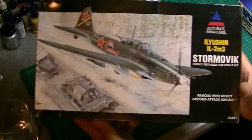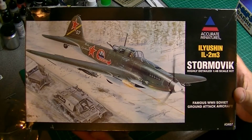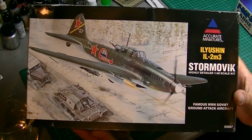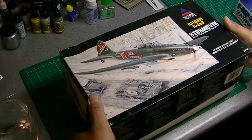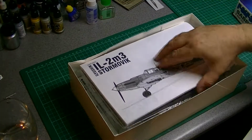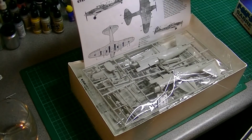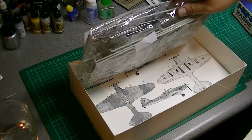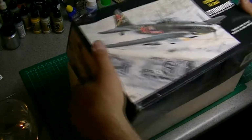First one, Accurate Miniatures Stormovik. I'll do a review of this, but actually this is my first Accurate Miniatures kit, and it looks really nice. I'll give you a little sneak peek, but really nice detailed instruction book. The moulds look pretty good, all nicely bagged up. But I'll do a proper in-box review, but that looks like a nice kit.